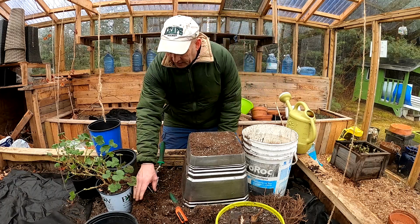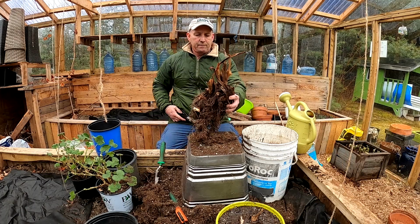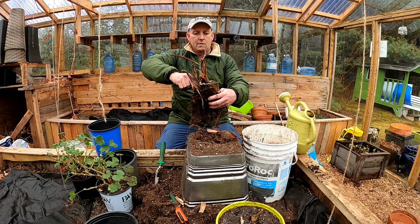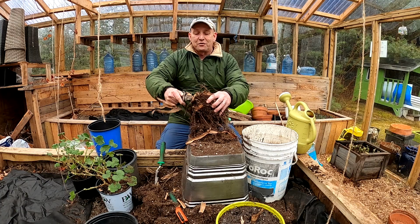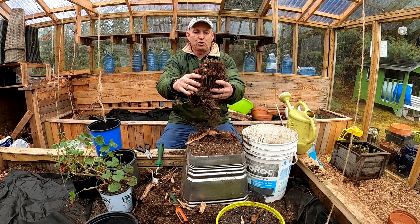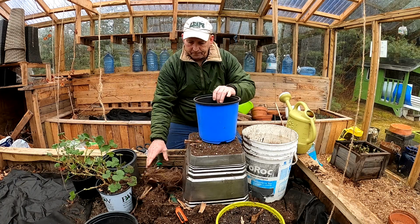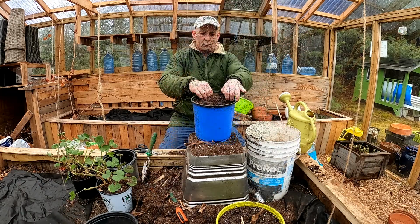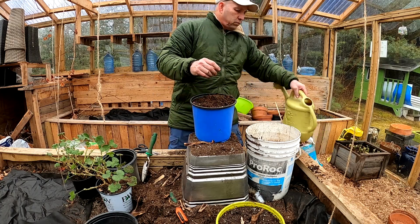Where's the other one? Hello there, where are you? There we go. Right, let's cut this stuff off. I know I should have my secateurs, but I've left them down the other greenhouse. There we go. Nice. And that's a good size as well. Is that going to fit in? That'll fit in the smaller one. There we go.